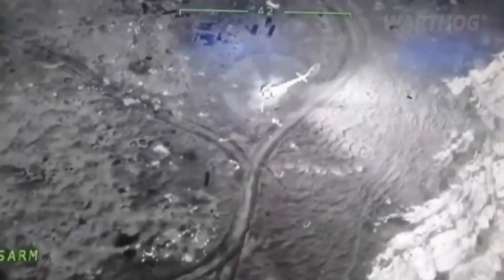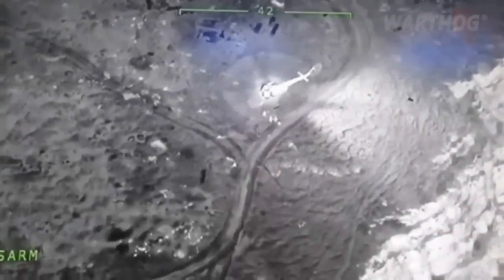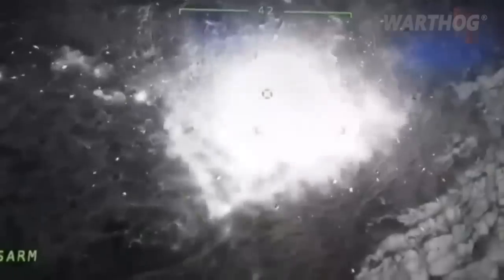This might be the first Bayraktar drone aviation kill. It looks like a Russian Mi-8 helicopter was struck while dismounting soldiers onto Snake Island.